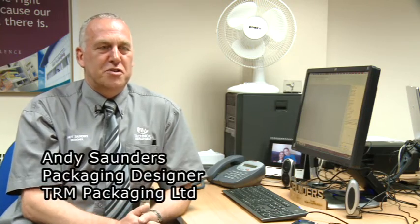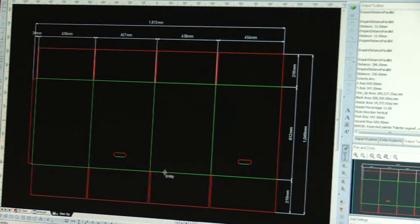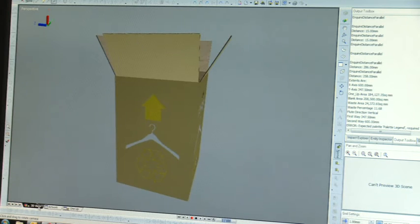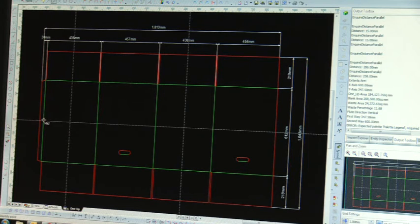My name's Andy Saunders and I work as a packaging designer for the corrugated packaging industry. When we get a new design in, the first thing is to establish what is actually going in the box, how big it is, what weight it is, which will determine what fluting we are going to use, what style the customer's looking for, and whether it be shelf-ready or not shelf-ready.